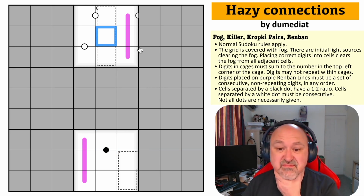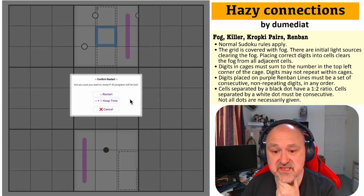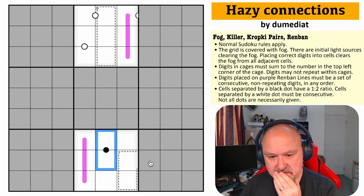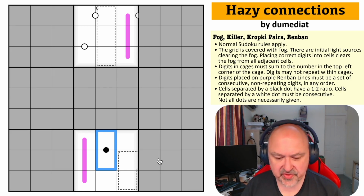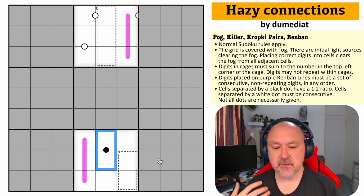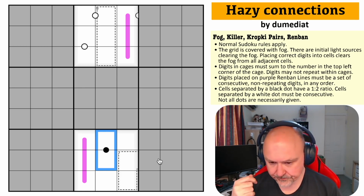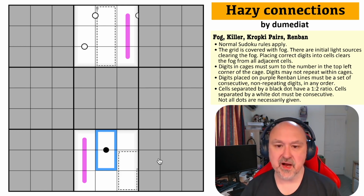I'm going to restart the puzzle to restart my timer. Let's give this a shot. So this is a black dot. The way I started thinking about black dots is you always have an even digit, which is the double, and then half of the double. So 1 2, 2 4, 3 6 or 4 8.